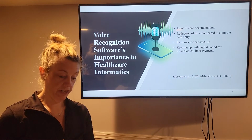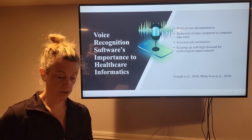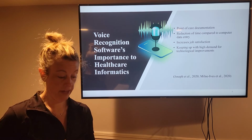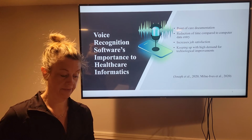Healthcare is an industry that requires keeping up with technology. With daily advancements and changes to the technology we use, the ultimate goals of the changes are to make it easier for the end user and to improve time management. Milne Ives et al. 2020.